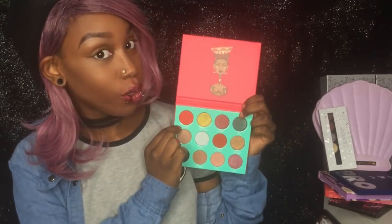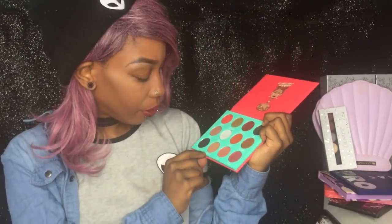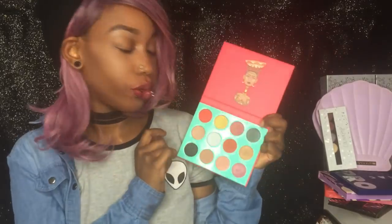Then I'm going to do Sokoto and Jamila probably on the outer crease, and I'm probably going to use Katsina as a base, and I might mix the Fula with a little Bororo, maybe, maybe not. I'm going to use that Zoya on the inner crease. So now that I know my game plan, I'm going to go ahead and get started with the eyeshadow tutorial part of this video.